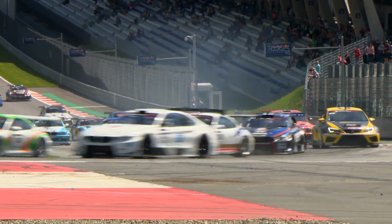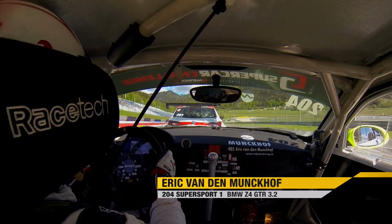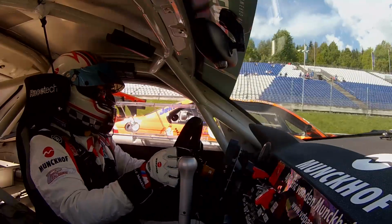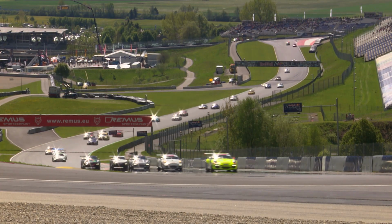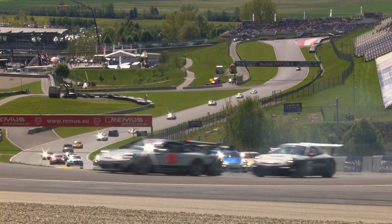Dieter Sveps this time gets through cleanly. Roger Graals in third, on board with Erik van der Munkhoff. There is Priscilla Spellman right in front. And there is Dennis Heuveling. Alongside van der Munkhoff is the orange BMW Peter Scheuers. Leaders up to the hairpin, everybody safely through this time.